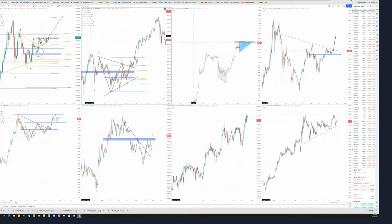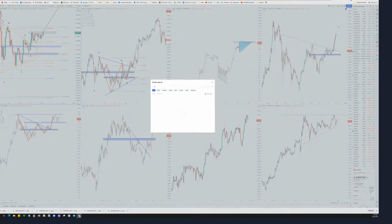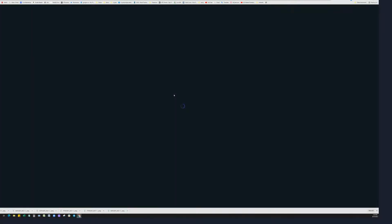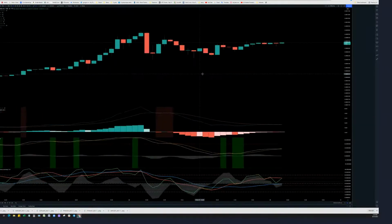Bitcoin. You want me to do Bitcoin? Oh, Shiba. Shiba's looking to move. Yeah. Shiba's moving. Let's take out the Shiba. Oh, I made a chart. Got my Shiba chart. Why is it so slow when I'm just sharing? Okay, so that looks like a breakout trade, more so on the 2 hour.